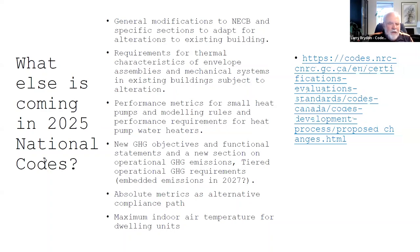So there are general administrative changes that are coming to all the sections to include existing buildings. While the greenhouse gas objectives and functional statements will be added in a new part addressing operational carbon, with emissions intensities defined for primary fuel sources and the provincial grid intensities, with embedded carbon being pushed back potentially to the 2027 code review cycle. So we'll see operational requirements coming in the next iteration, followed by more embedded carbon in the following cycle.